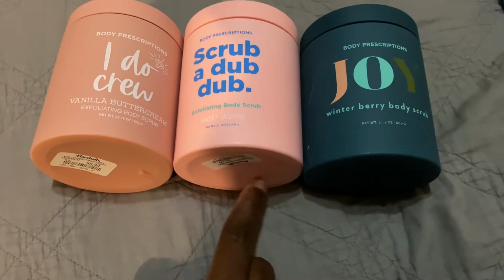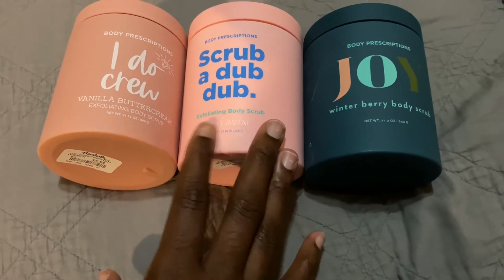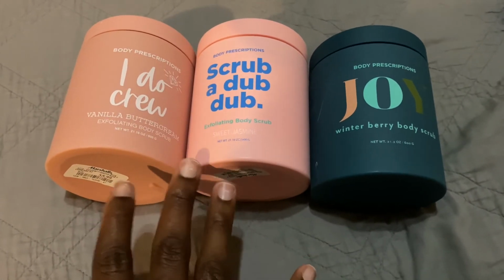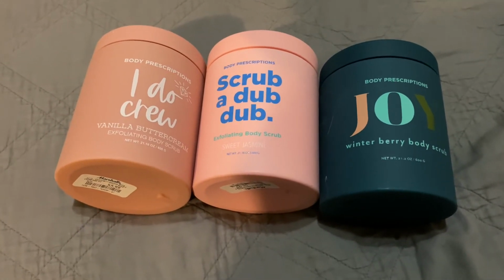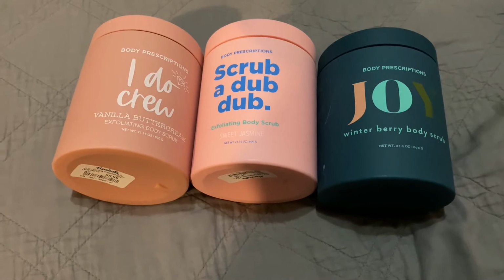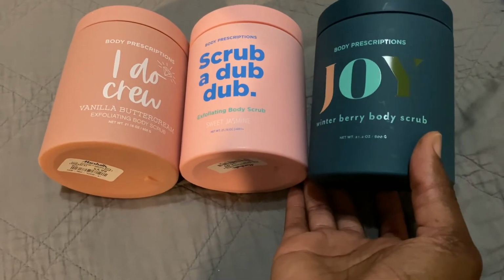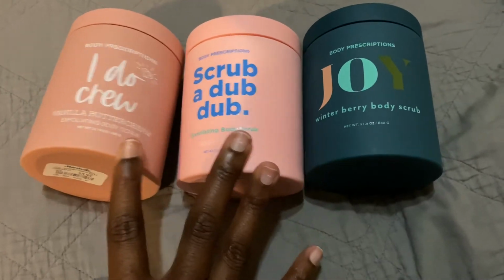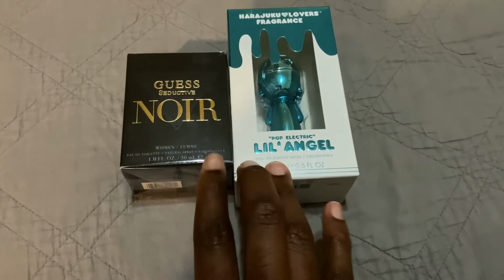These are also $5.99. They're a 21 ounce container, and I just cannot wait to use these scrubs. I'm super excited. Leave me down below if you have any of these scrubs and how you like them, but I doubt I would have any issues with them. And yeah, I went ahead and picked those up. On to the 2 fragrances that I got, and they're just these.